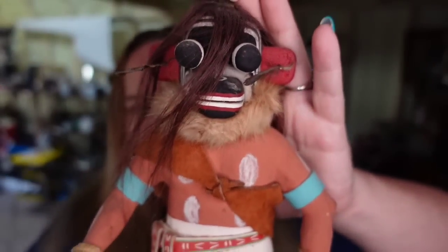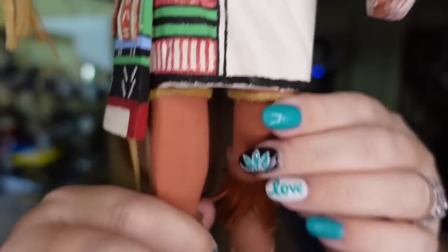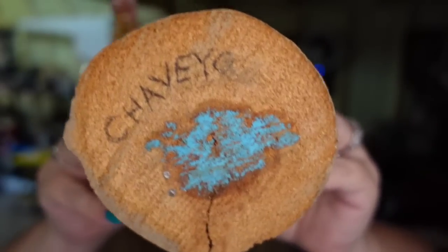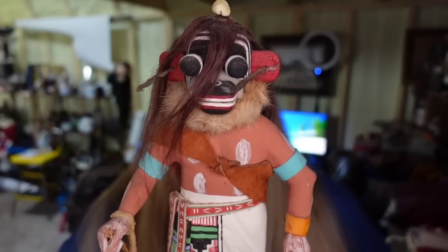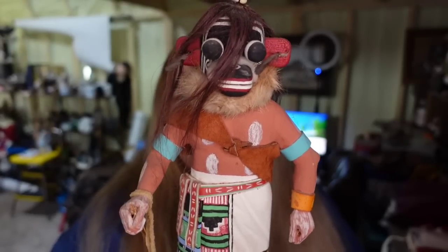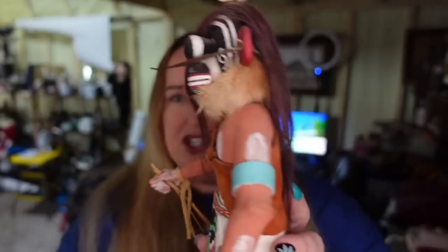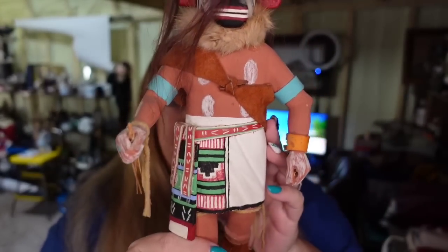All right, this guy took almost 2 years to sell. It is a Kachina doll. Here he is. This is all carved wood. There are his feet. He is signed. This one is a Hopi piece. This one I paid about $20. He sold for $120. Again, took about 2 years, so he's about a $70 profit. And I love Kachinas. I have a ton of them, and they have done very well for me.